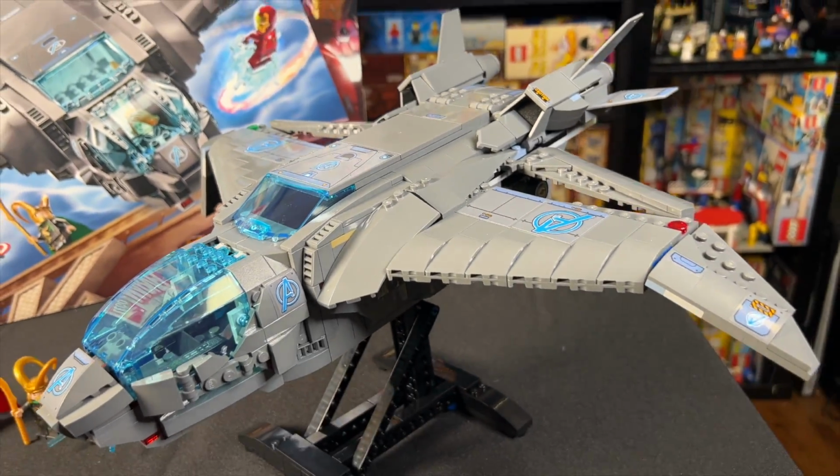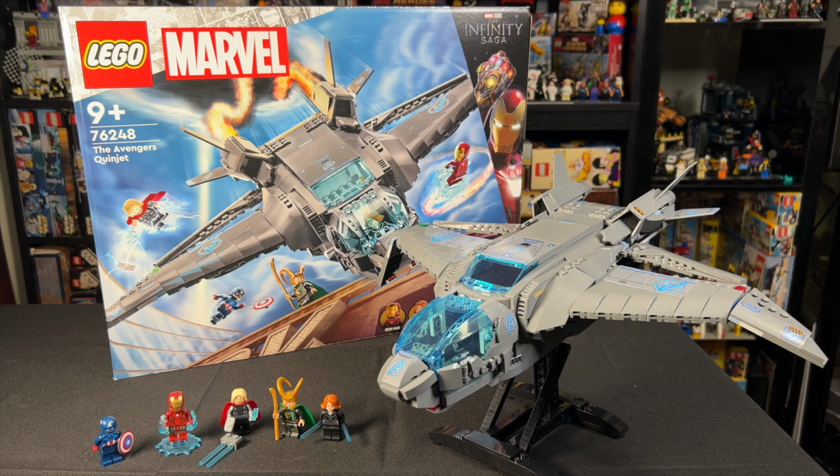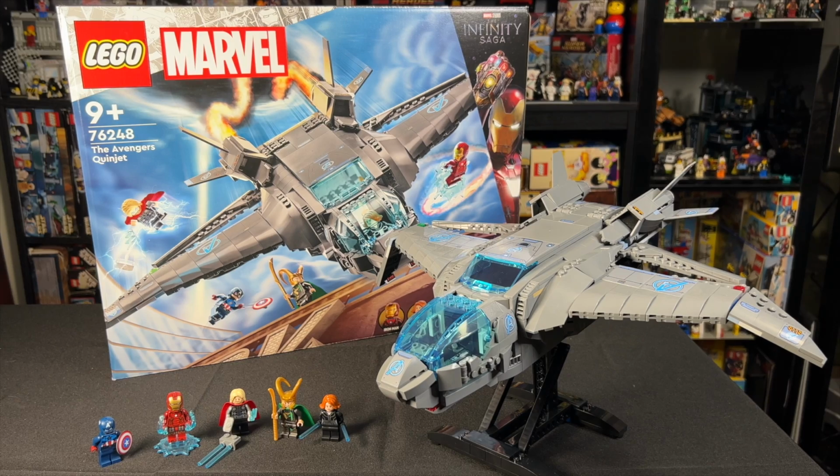Now look, guys, I try to save some details to get into as we go through the review, but I just have to say, this is an amazing, amazing set. If you can afford the $100, I 100% suggest getting this set. It is so, so good. I really can't think of another $100 LEGO Marvel set that is even this good in years past. I literally think that this is that awesome. But anyways, let's get into it.